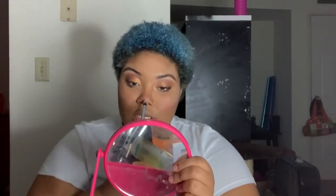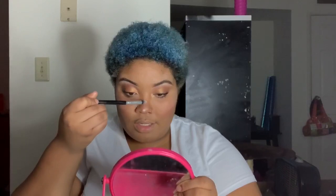But for the bridge of the nose, you just want to add a little highlight to your nose, and then carry it up the center. Now it looks like you have an exclamation mark on your nose. So what you want to do is blend that out with your finger and just keep rubbing it in until you're satisfied with how it looks.